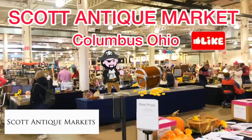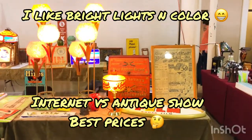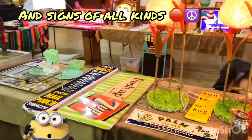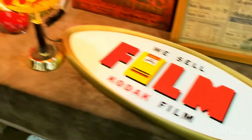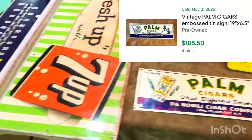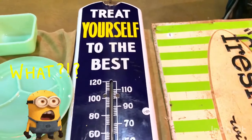Coming into Scott's main building, and it is completely full end to end and wall to wall. Here at Scott's, they have a lot of nice colored displays to go along with the signs. We've got actually a nice Kodak film sign, $350. Palm cigars, $250. We've got another big Mail Pouch sign, or actually thermometer, it hits $450.